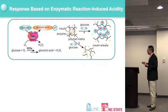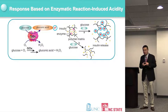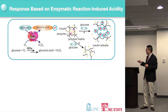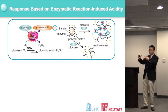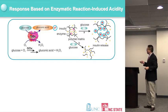Once the blood sugar level goes high, the local acidic environment is generated. And then, if you involve some acid-sensitive material there, it can be dissociated, degraded, swelling or shrinking, which then pushes the insulin release outside. So this is the general mechanism, okay?